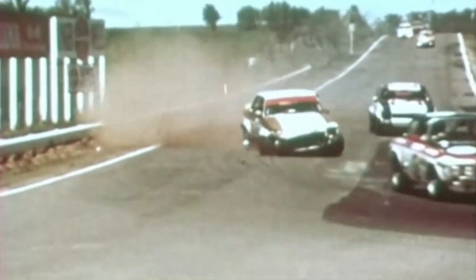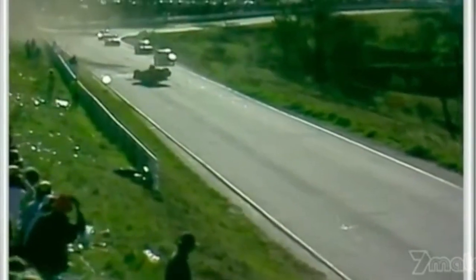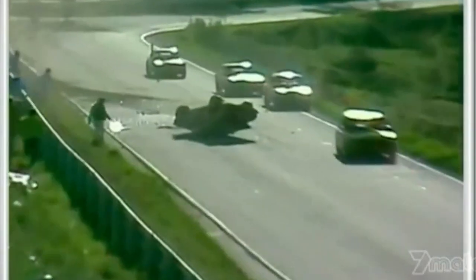Oh, he's gone across the track. Colin Bond behind him. He misses him, but Grice has gone. Alan Grice. A bad one at the top of the mountain. We'll zoom in for identification of it. You can see where he's gone into the fence. The marshals approaching here. The flags are out to slow other cars.